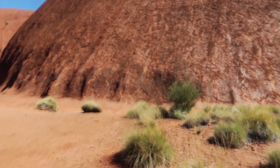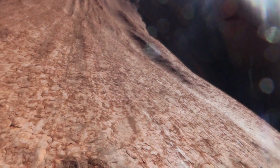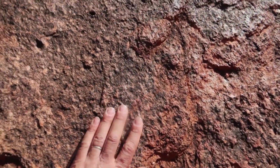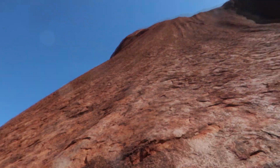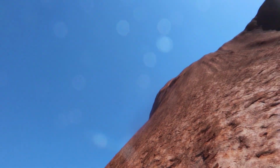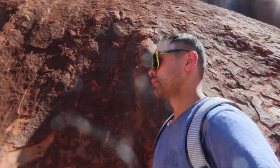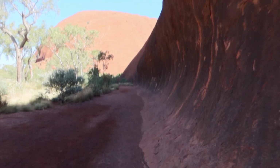So this is really cool. For about an hour or so, I've been walking 30, 40, 50 meters away from the rock, but now I'm right up against it again. It's really cool. Just the scale of the thing. And we've also got some shade.